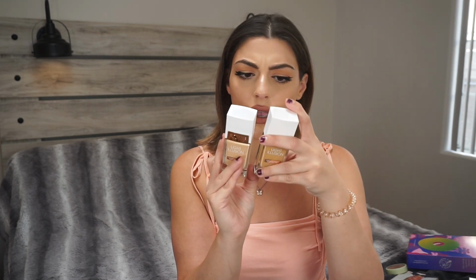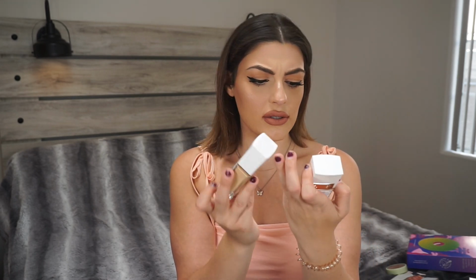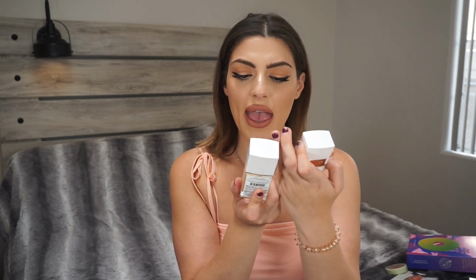I love it so much, and I have 2 colors here. I usually mix them. Oh, Tawny and Nude. I mix these 2 together. It makes the perfect color for me. It's full coverage. It feels nice on the skin, and it still gives you that really nice luminous glow. If you like Giorgio Armani Luminous Silk, you might like this. It's a little thicker, but you can sheer it out with a nice foundation brush.